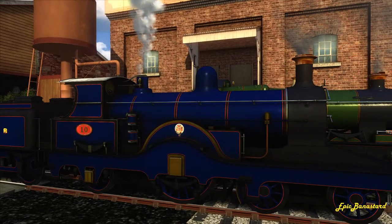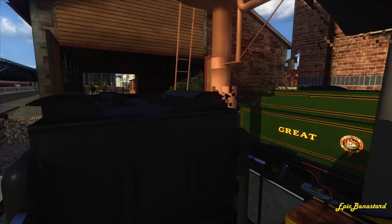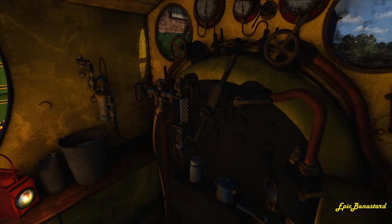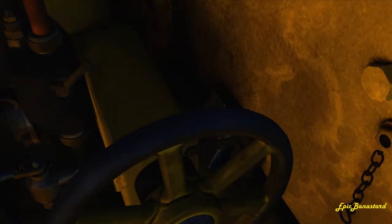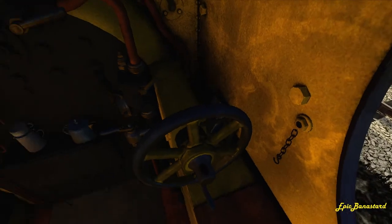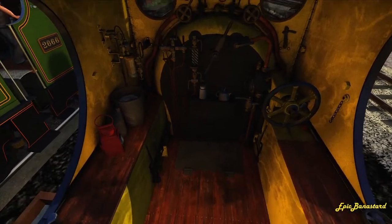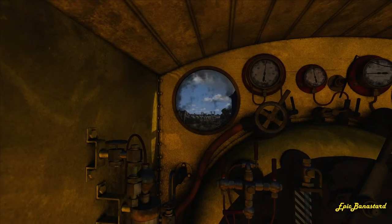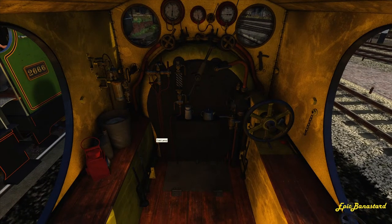So we'll now jump into the cab. It's a very dirty cab. I'm kind of surprised. Now, usually there's a lamp around or something that I can click. There it is. There's the Bible. Bible spotted. Yeah, it's a very, very nice cab. I like the yellow. You'd almost think yellow was my color.